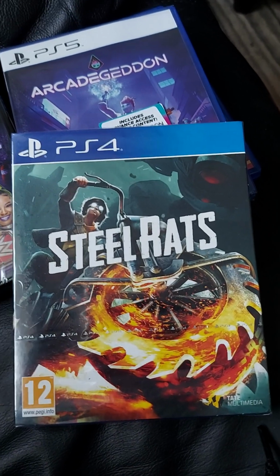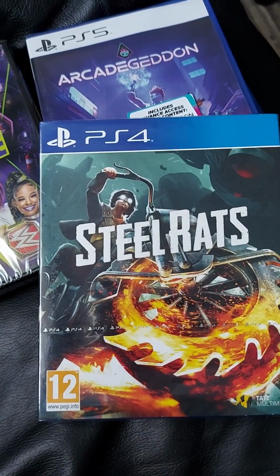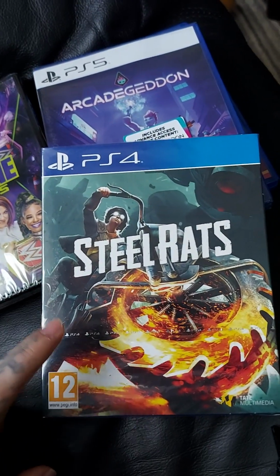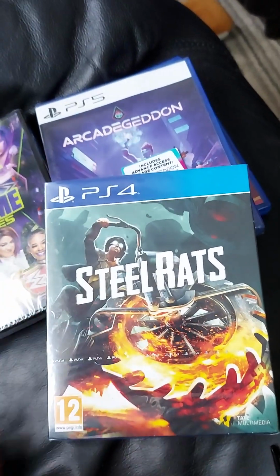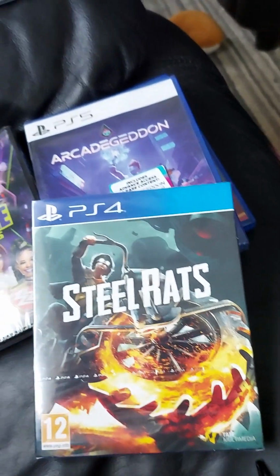And anyway, guys, long story short, it was $24.99. Brand new, as you can see, it's sealed. But there is a secret and it's not really sealed, guys. I had to open it, which I'll get to. The disc was loose, guys. But anyway, before we get to that, $24.99.